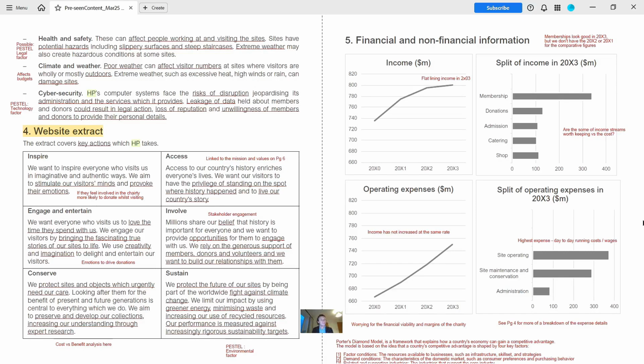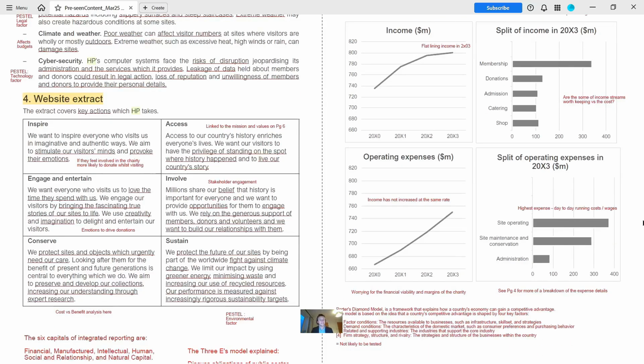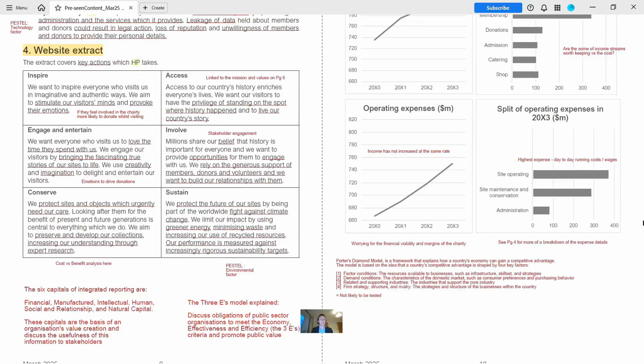The key things for you to get down here are the action points. The extract covers key actions which Historic Places actually takes, and we're given a breakdown of 6 areas. Again, on the exam day, I'm thinking to myself, if I get anything in the realms of inspiration, accessibility, involvement, engagement, conservation, or sustainability, definitely refer to those extracts you can see here. I've underlined the key aspects of the 6 different areas, but it's worth noting we're only given website extracts.